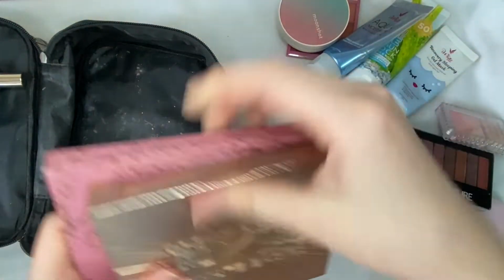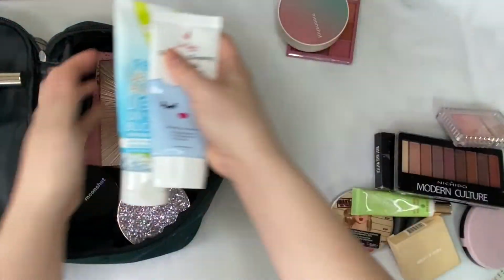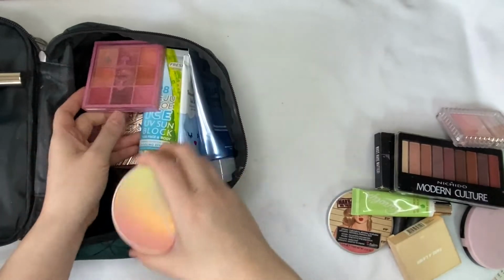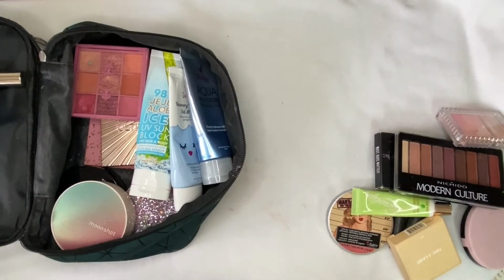What we will retain is the eyeshadow palettes and these ones and Squad Cosmetics. And now let's get on to the new makeup products haul.